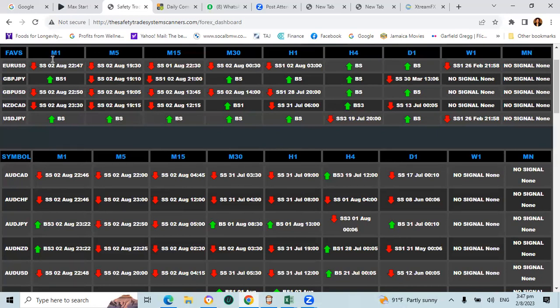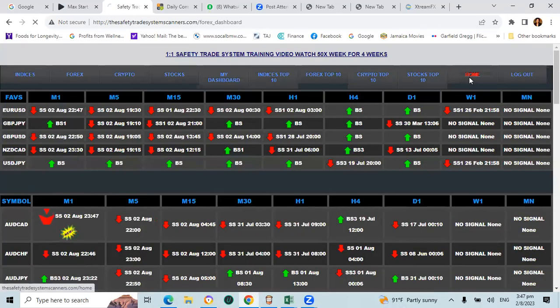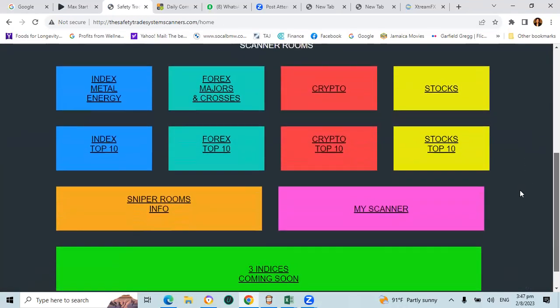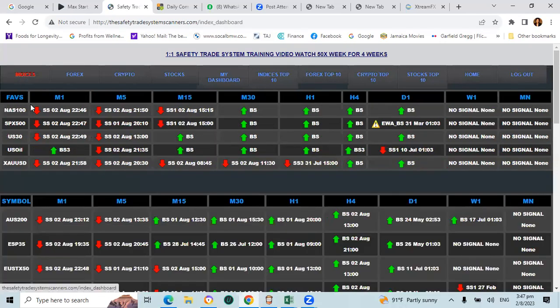Let me show you what this does. This is insane, because this scanner allows you to trade indices, Forex, crypto, stocks, and everything. It's really cool. When you come under my scanner, look how many things you can do. Under indices, you can get the answers for NAS, SPX, US 30, oil, Aussie 200, ESP.